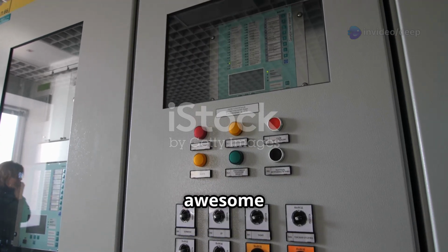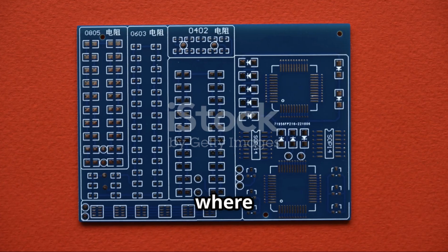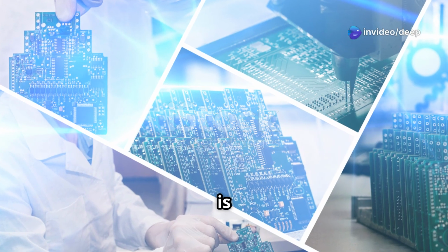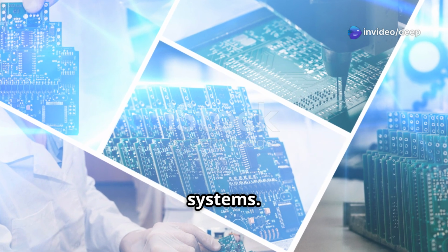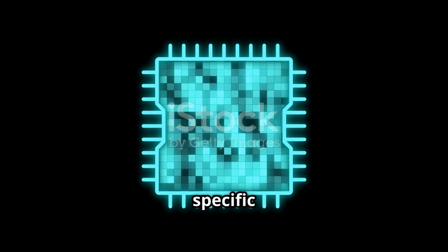So, we've talked about how awesome the 8051 is and all its cool features. But where does this little brain actually get to work? The 8051 is used in a huge range of applications, especially in embedded systems. Embedded systems are devices with a computer inside them to do a specific job.